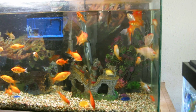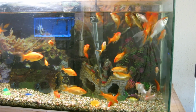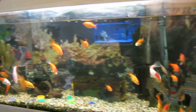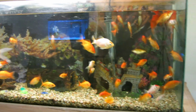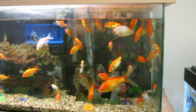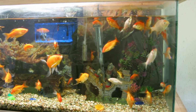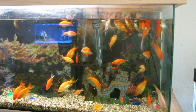That big goldfish there is about 6+ inches long, more than an inch thick, and same for that white one over there. But in 5 months, these fish all stay relatively the same size to each other. I guess the tank is stunting them or something, but they aren't growing very fast. They're probably twice as large as when we started. But there's 50 or 60 fish in here. More than 50, less than 70. And not a single fish has died.